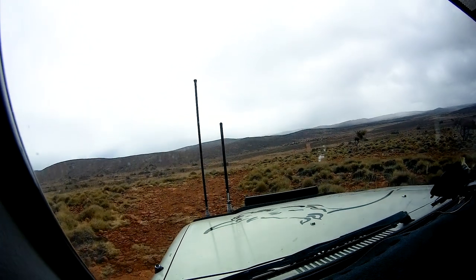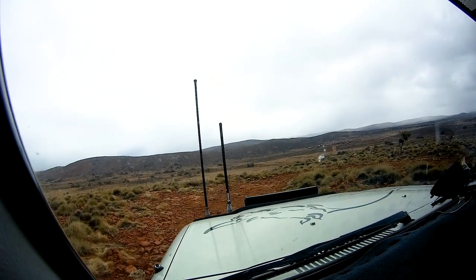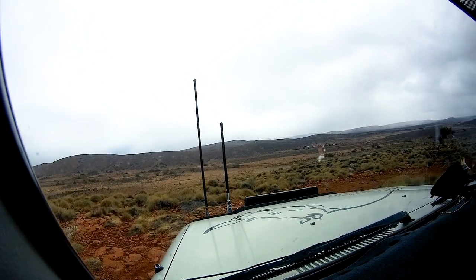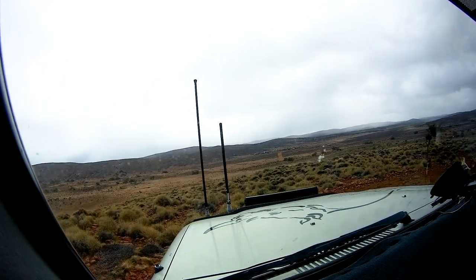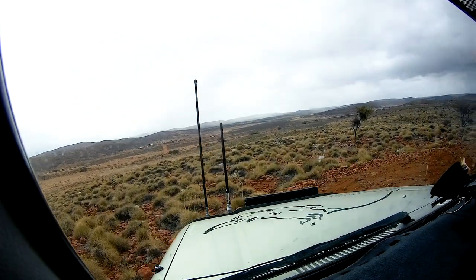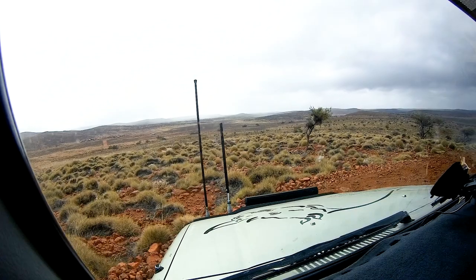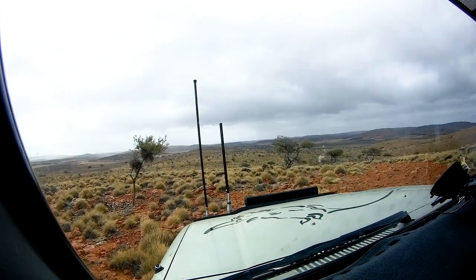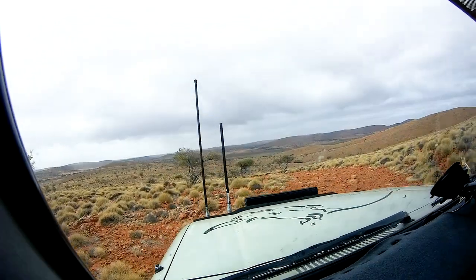Bad enough having to go up or down this rocky surface, and then there are also these switchbacks to deal with. Look, okay, there's a bad rock there, so I don't want to go over that.